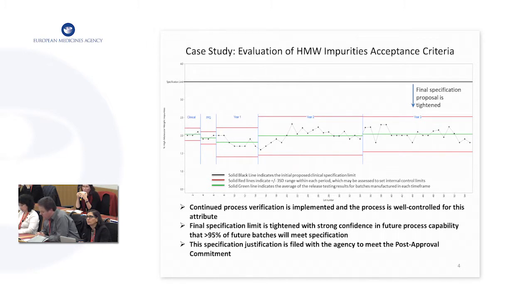So what you can see here is that if we were to go in with, for example, a 3.5% specification limit at the time of initial submission, with the appropriate framework in place that I'll describe in a later slide, then we would be able to come back to the agency with a high degree of confidence in the future process capability and be able to present that. I think, in this example, you will see the green line is the mean within a particular area. The red line is plus or minus 3 standard deviations, which is a statistical tool that is quite commonly used to view the data. And that specification limit can be brought down over time.